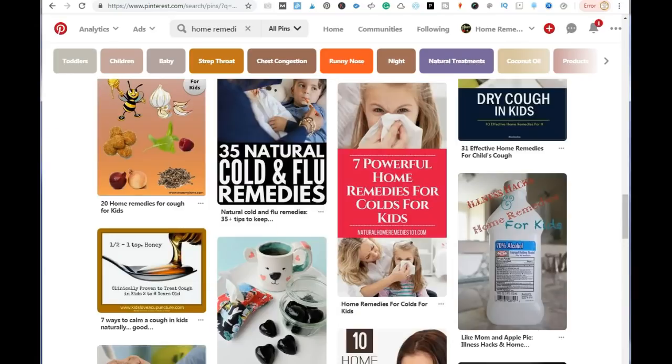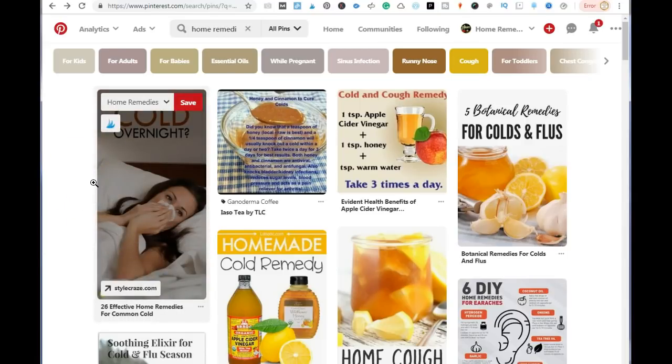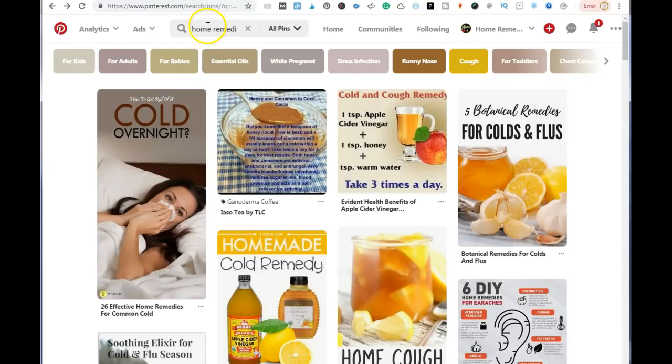I have a pin here, but because the first ones are highly competitive, you don't want to go with the first ones. If you do choose for babies, while pregnant, home remedies for colds and sinus infection, home remedies for colds and runny nose and cough for toddlers, you're going to rank number 1. I guarantee it. You are going to rank number 1 if you choose the secondary keywords. Home remedies for colds for adults, I'm ranking. For babies, I'm going to create a post for that. While pregnant, for toddlers.